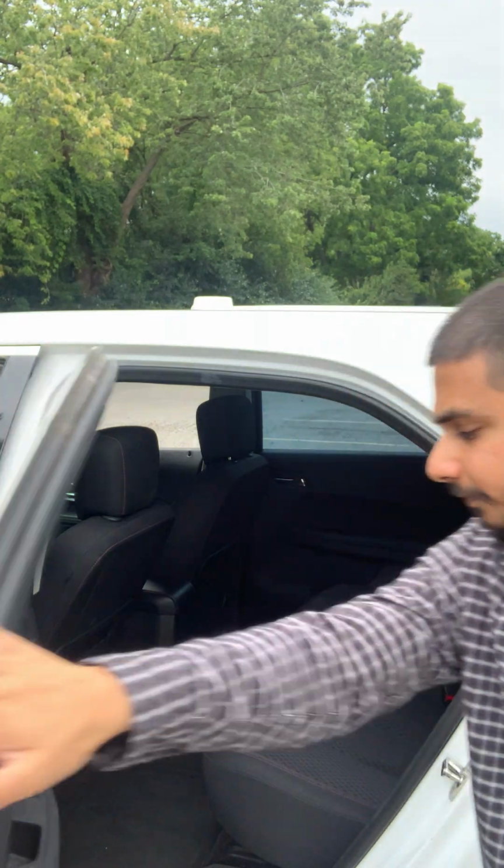Okay, we'll get going. All right, and then I'll show you what repairs I have done on this one. As this is a very old car, it is a little rusty from inside, but outside it's pretty clean. I'll show you around. Oh, it's there on the other side.